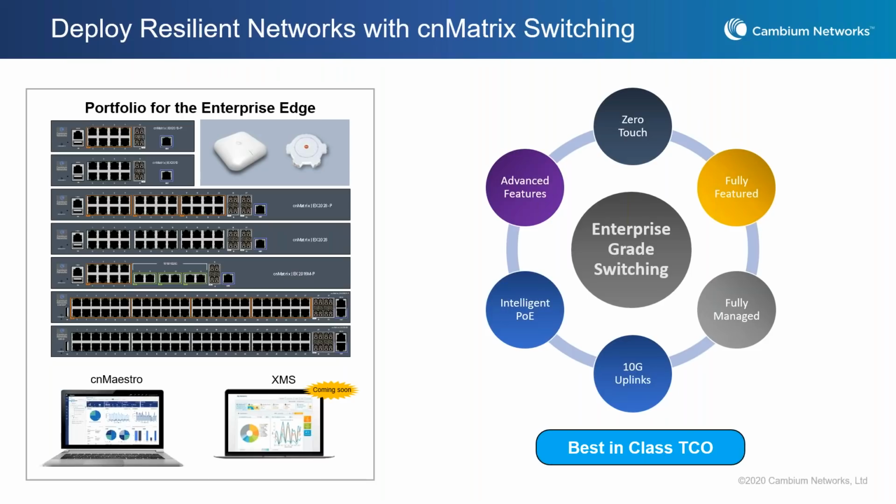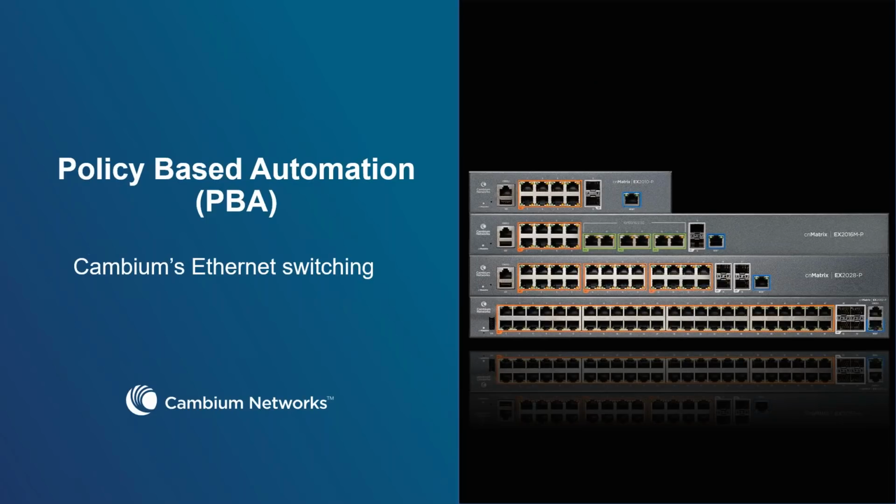And I've heard very positive responses from customers as far as the support goes. So including all those things, we really do feel we have best in class total cost of ownership. All right, PBA. I don't know where to put this in my presentation, but I put it up front because I'm very passionate about it.